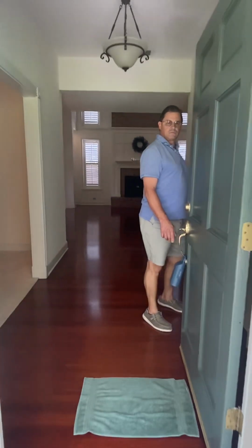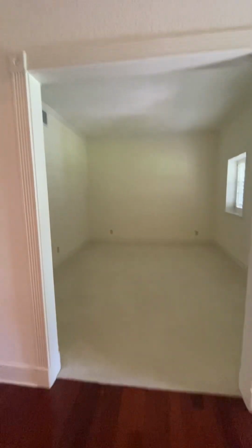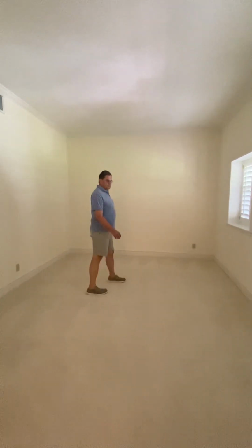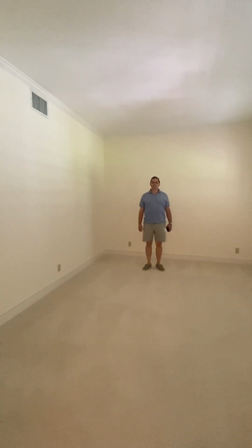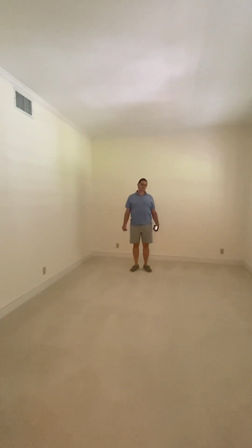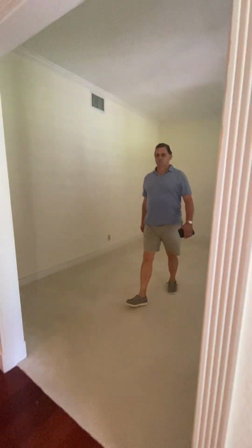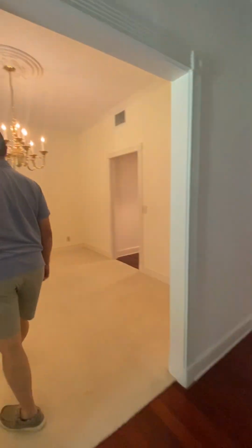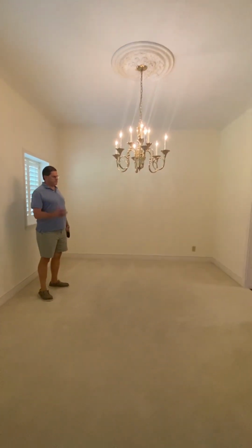Okay, so we walk in the front door. And on the right is that separate room. And this room, we remeasured it, and it is 14.5 by 13. And you can see it's kind of a double doorway, but there's no doors. And then the dining room is right across from it. 13 by 12, 11.5.